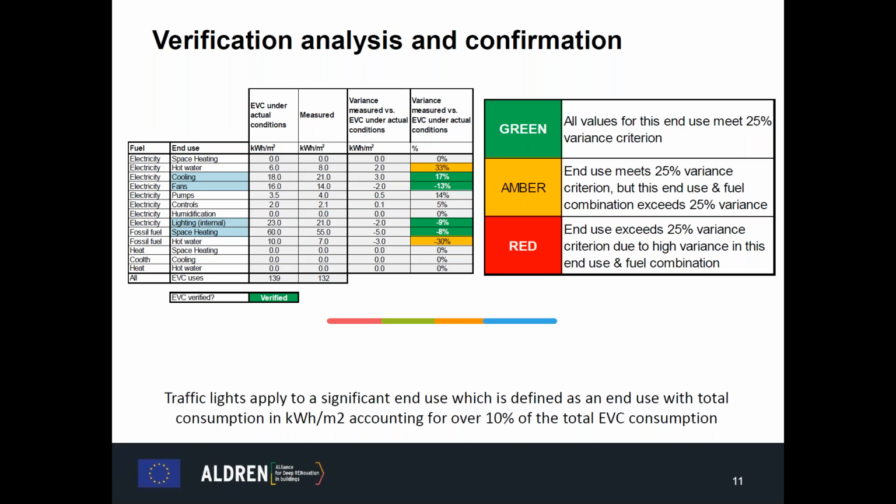Where the difference between predicted and actual energy performance is over 25%, but due to different uses by different energy carriers, you may get an amber light. This is because some energy uses are provided by different energy carriers, such as electricity or heating or fossil fuel. Where the difference for each significant end use is greater than 25%, you get a red light. So where all end uses are given a green light, the building is said to have a verified energy performance.